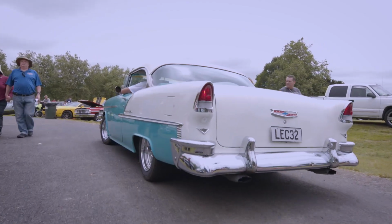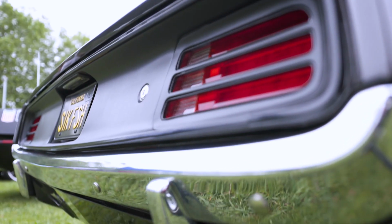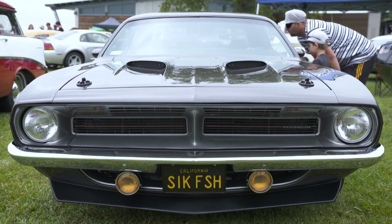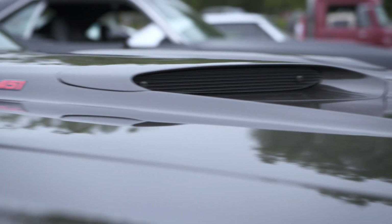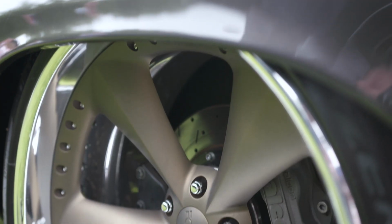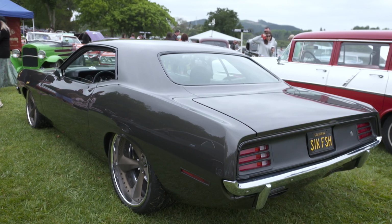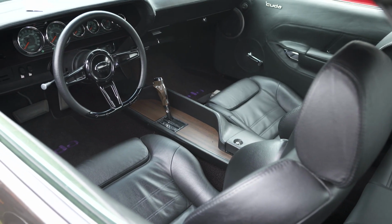Continuing our theme of fresh cars, we made a beeline for Brendan Tordoff's Sick Fish 70 Barracuda, running a 400 big block stroked out to 451 cubes. The Plymouth is no new car to our shores, but has only recently resurfaced after a long-term hibernation and overhaul.